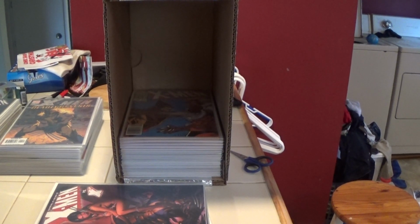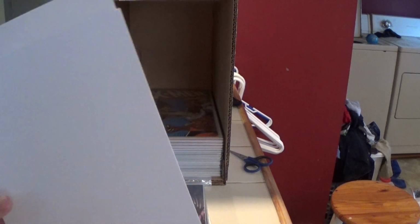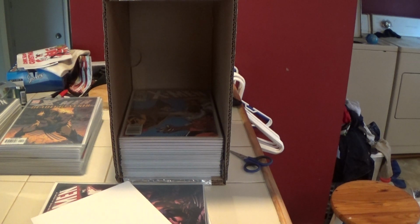And here's the difference between those two boards. You have the new board, the Guardhouse silver board, and this is the board that was in there. See, they're even over here, but the Guardhouse silver board is a lot longer. It just provides more protection for the book. So, yeah. That's gone. Just wanted to point that out.